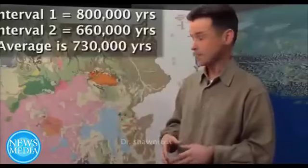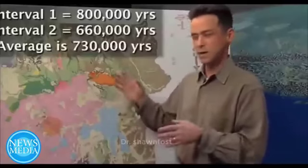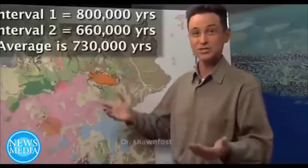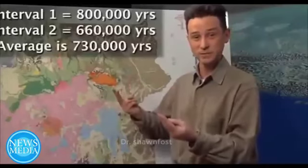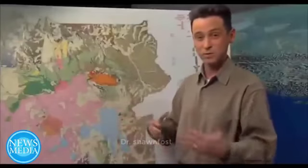But the other thing that is important to realize is that when anybody does statistics based on two eruptive intervals, they're just kind of playing games, because we don't know. There's no clock down there. The magma is going to erupt when it wants to erupt.